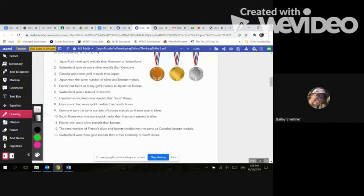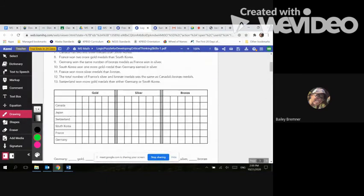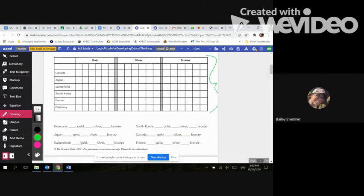And then the last one is probably the most difficult, I think anyways, but maybe it's different for you. But you have this world medal count competition. This one does have a grid on it to fill out your X's and O's. I think it's a little less helpful. It's probably more helpful to just write on the back what you know and what you don't, and just kind of work it out on your own.